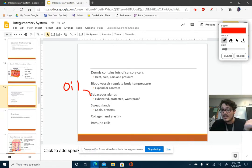Some other animals like ducks, they have their own oil they make and it coats their feathers and it allows the ducks to swim and float on water.